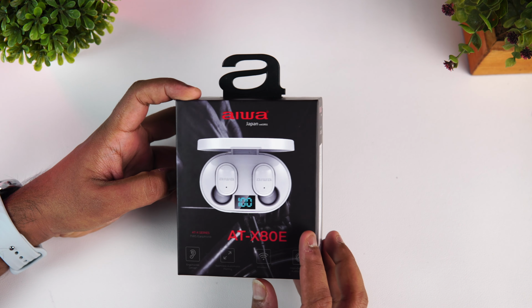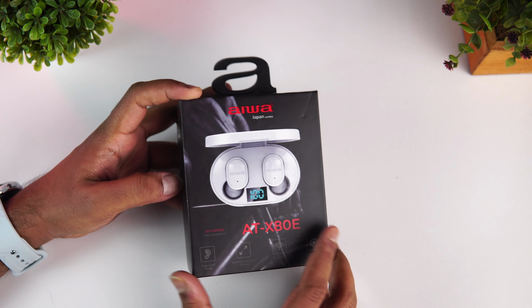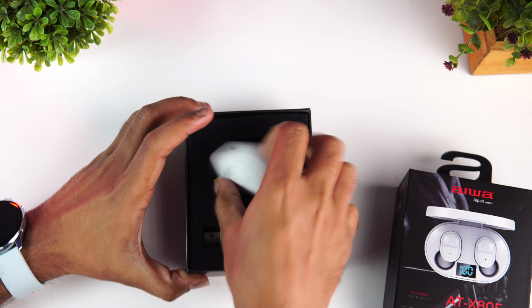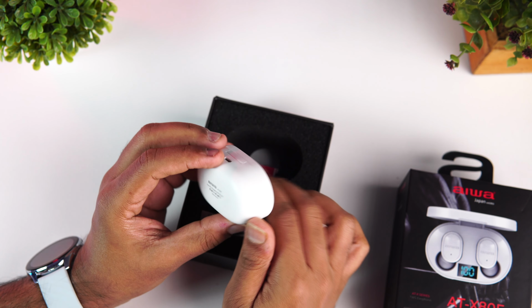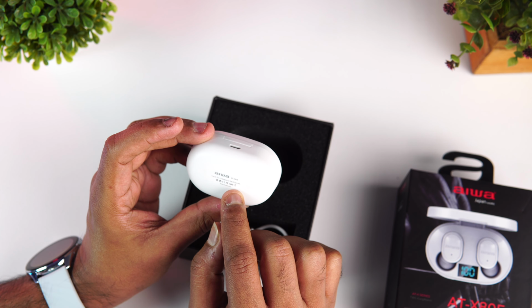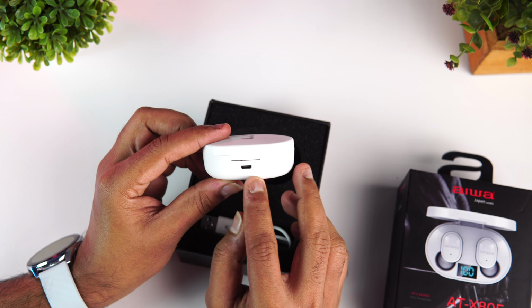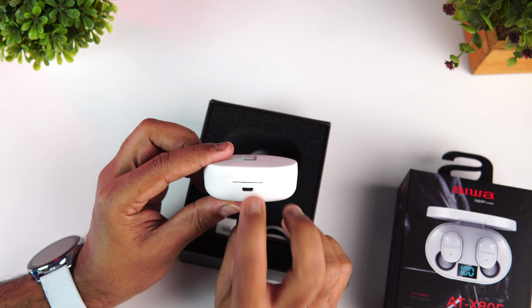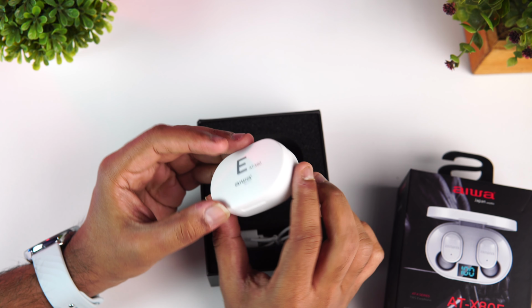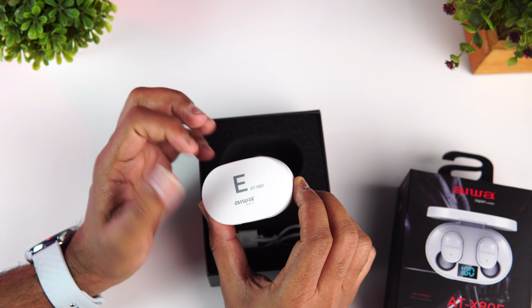Now the third product is a budget one. This is 1,999 pricing, that's 2,000 rupees, and AT-X80E is the earphone. So let's just open this. Here you can see that it's more of a budget one. The build quality itself says it's more of a budget one. You can see here 38 mAh battery and 200 mAh capacity for the charging case. Again, there is no USB Type-C, there is micro USB, and the case quality feels kind of average at best. You can see that the mechanism isn't that impressive.